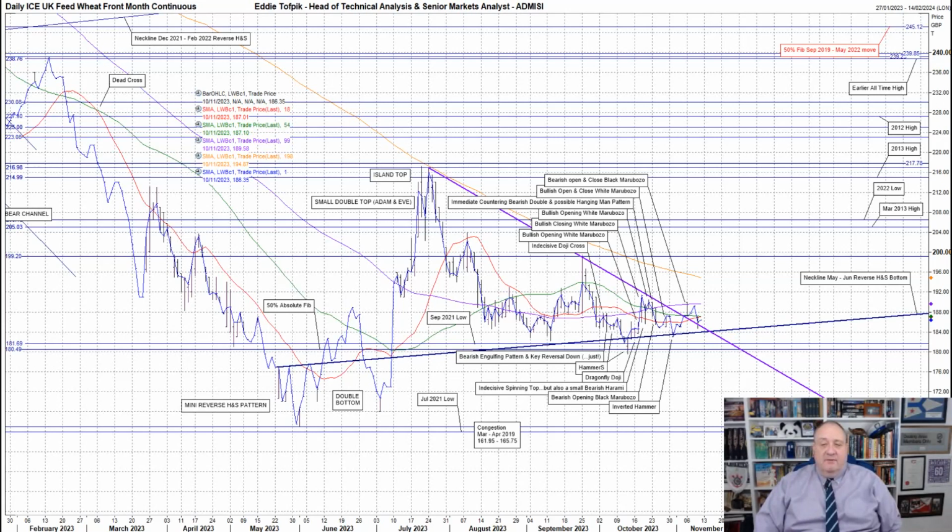The short medium moving average, currently at 187.20, has tried, not wholly successfully, to act as a sort of cap on any rises. And the medium moving average, currently 189.20, for a long while acted as an attractor more than a cap, though in recent weeks, especially this week, has started to do so as a cap.